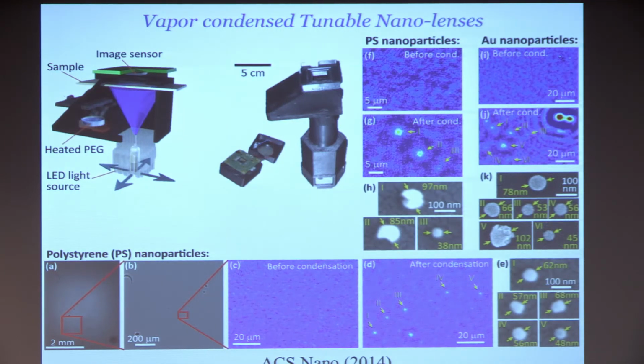More sophisticated designs, still field portable and cost-effective in implementation, can give you even virus-level information at the sub-100 nanometer level. This is actually a design which can see, the smallest particle that it can see is about 40 nanometers across a very large field of view.